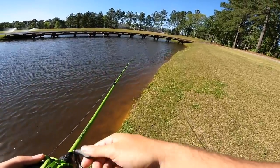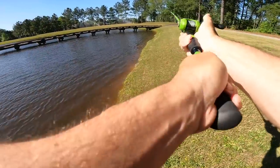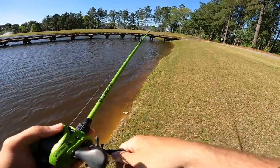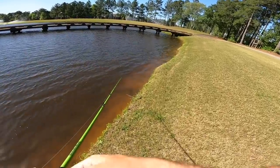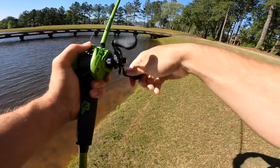If these fish aren't going to bite, I'm just going to keep on going. I'm not gonna stop at them. If I hit a zone where I usually catch a fish, it looks really good, I might throw a couple extra casts. But for the most part, I'm just walking and casting, just covering water, trying to get as many opportunities as I can. And as you can tell, we haven't been fishing long, and we've had a lot of bites.